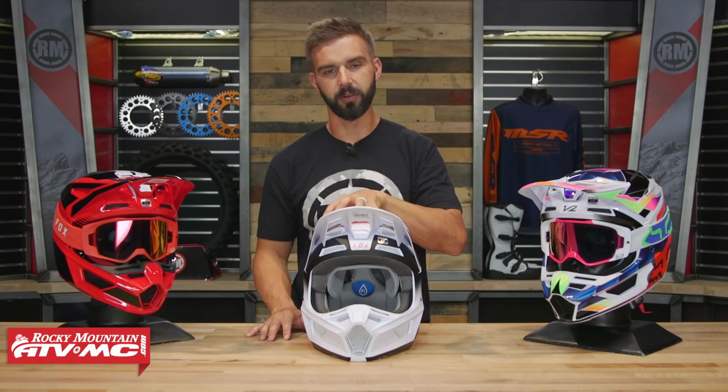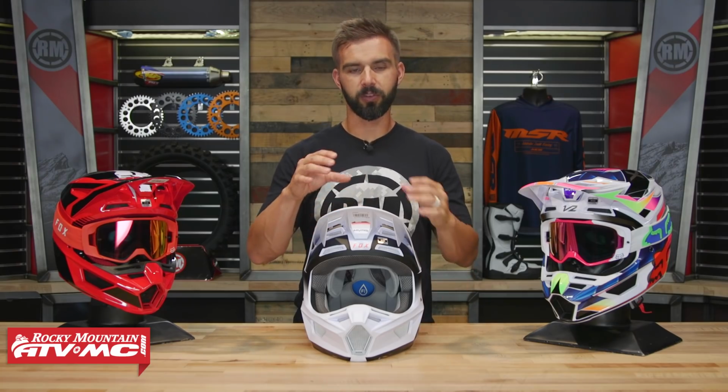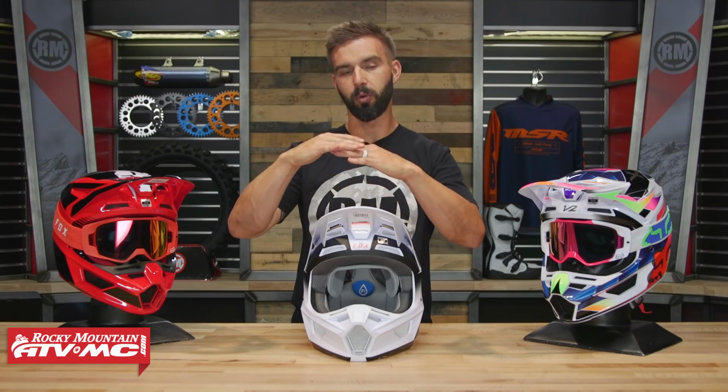If you look at the V3, which is the premium helmet from Fox, they took some of the biggest safety features in that helmet and they put it into the V2. And the first one is their Verizorb EPS liner. So it's a dual density EPS liner. And what's cool about it is it actually has a cone shape to it. And what's unique about that is that they say that it will help absorb energy more progressively.